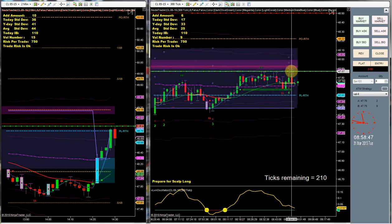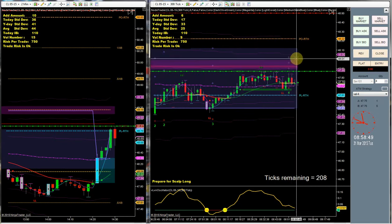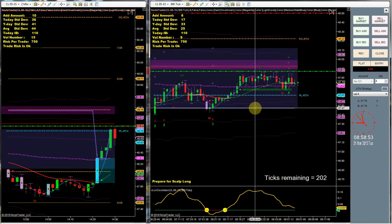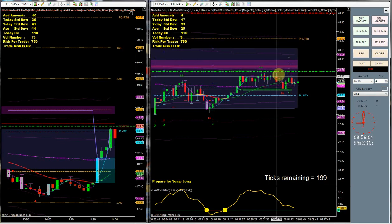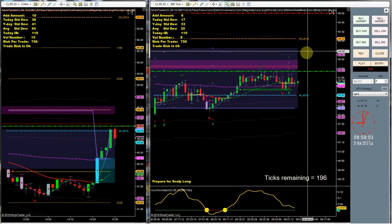So now I'm going to wait, and hopefully the market will be able to push through it, or either the market will break down below this level here. Like I said, we're about a minute into the open, so hopefully after the open comes we'll get some more volatility and the market will start pushing in one direction or the other.